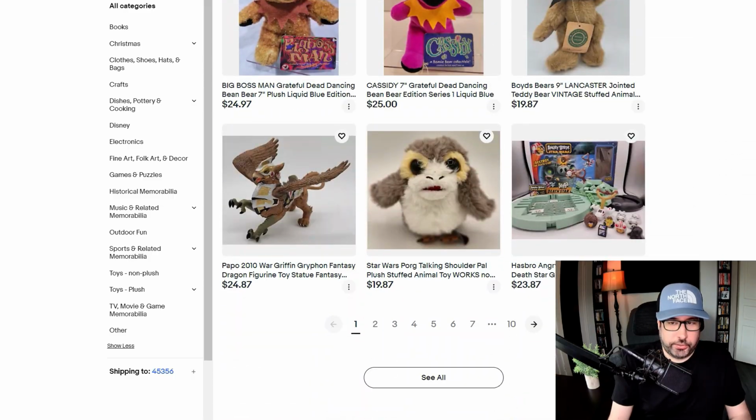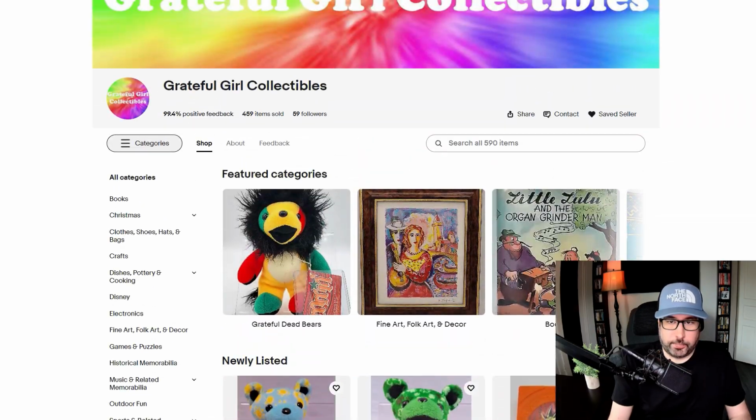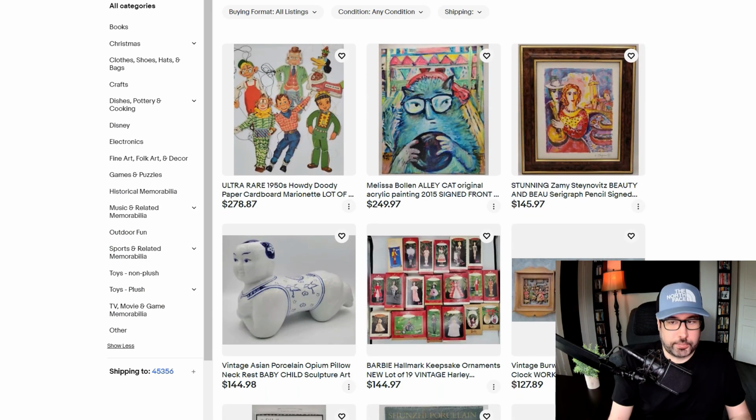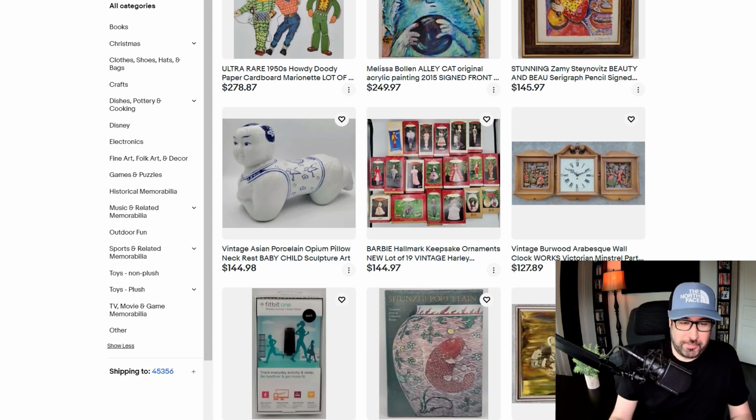But I think what I'll do is we'll go up here and look at the highest priced items. How do I check? Here it is. Highest priced items. What do we got here? Some Howdy Doody paper cardboard marionette, $278, could be worth some money. Again, not too familiar with that. Some paintings and stuff. You sell a lot of stuff that I'm not too familiar with.